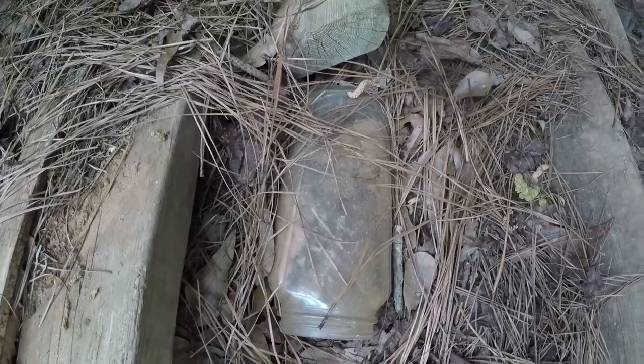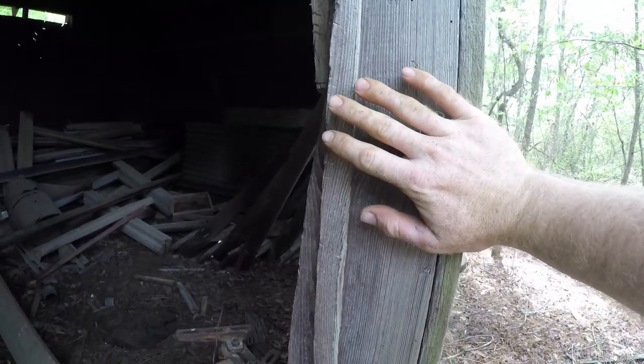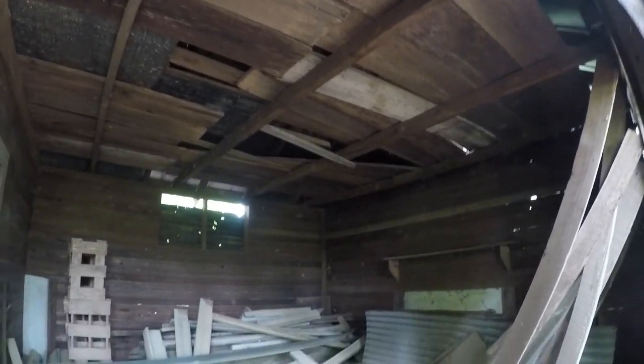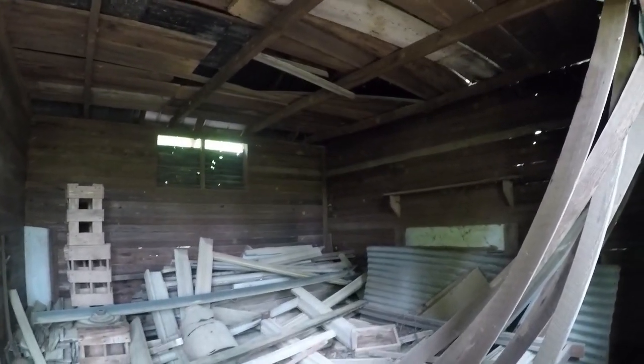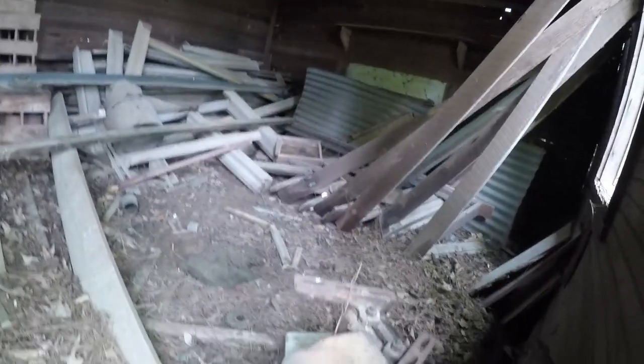There's an old bottle. It's not really old. It's probably 70s. I'm propping on the building, but I'm not trying to put weight on it and have it fall on me. See, the bad thing is snakes like to get up and hang up in the rafters and stuff. I'm not super scared of snakes. I just respect them. That's all.